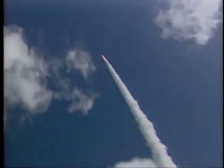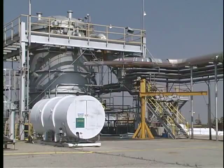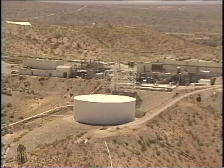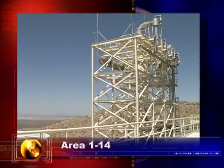The Navy Standard Missile Office has been conducting ongoing third-stage rocket motor development and production verification testing in B-cell since 1997. Smaller upper-stage thrusters are handled at Area 114.